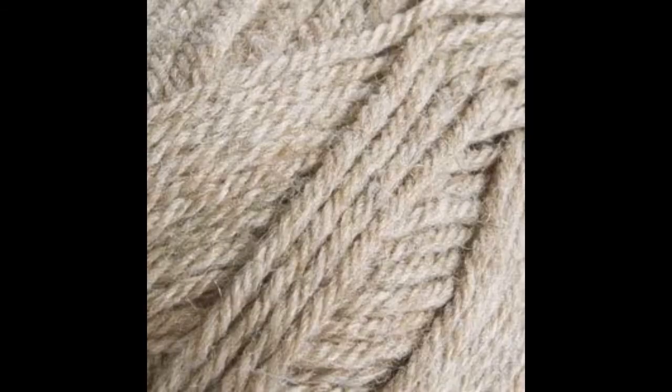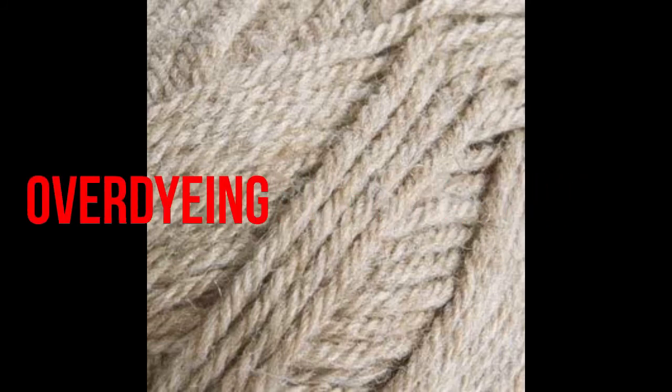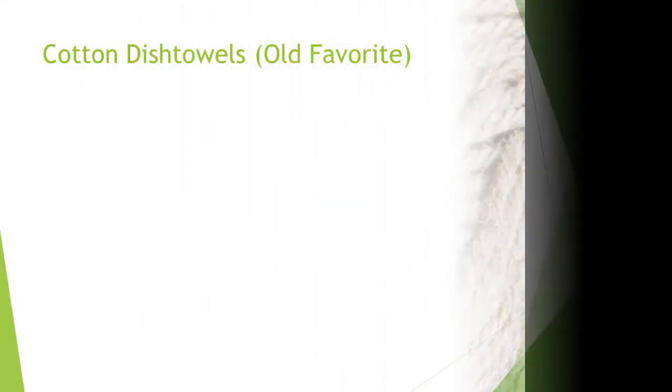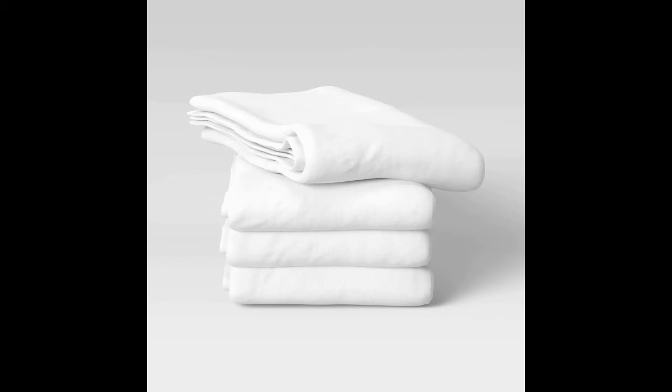I purposefully purchased this lovely mink heather color to try overdyeing. Overdyeing is the process of dyeing previously dyed fiber with the intent to further change the color. I have 100 yards. These cotton dish towels are an old favorite and always in my arsenal of fabric.